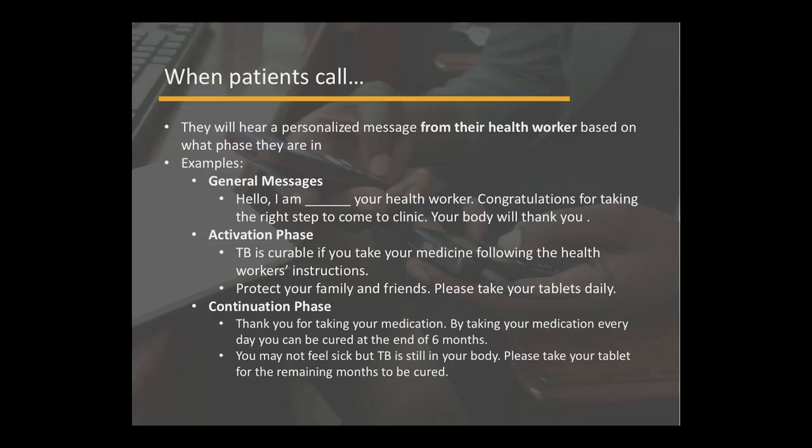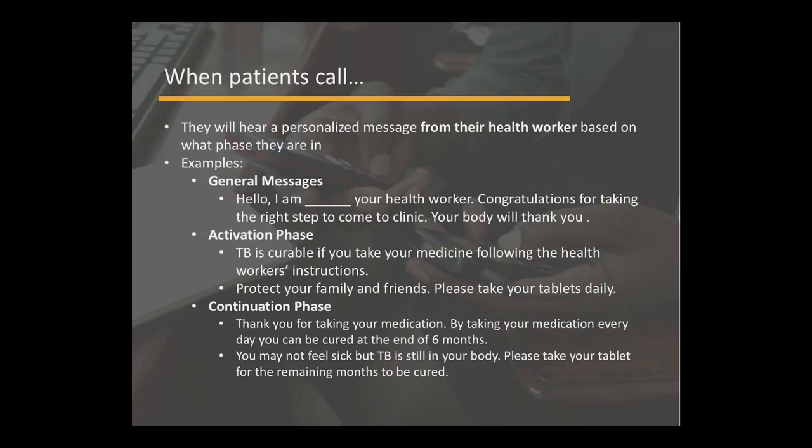And the last bit is, when they call in, what are they going to hear? Before, it was going to be a knock-knock joke or something ridiculous that just demonstrated that we didn't really understand our population. So what we heard is people wanted to be thanked for taking their medications. They wanted to make a connection. For those who are early in diagnosis, in the activation phase, they wanted to know that they could be cured. It's not witchcraft. It doesn't mean you have HIV, although 60% do. It doesn't mean you're going to die. If you take your medications, you will be cured.